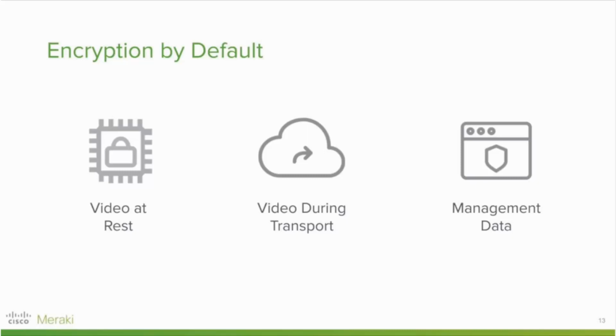But the other piece of that is encryption, so securing access to that video. With a lot of systems, true end-to-end encryption, so encryption of the storage, encryption of the video in transit, is complicated, if not impossible. But with Meraki, everything is encrypted end-to-end by default. It requires no configuration, and you cannot turn the encryption off. So video is encrypted at rest.